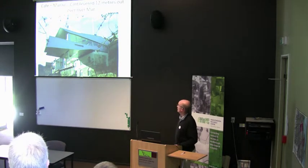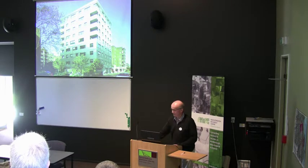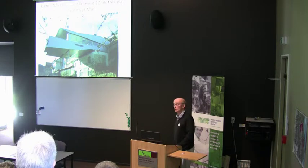This is one building I went to in Austria. It's a restaurant in which cantilever is 12 metres out over a river. It does have some steel in it to add strength. Steel and wood actually work well together. They use a lot in Europe.